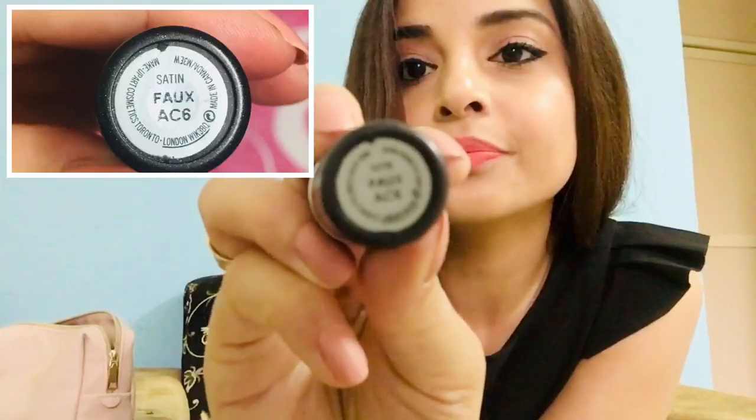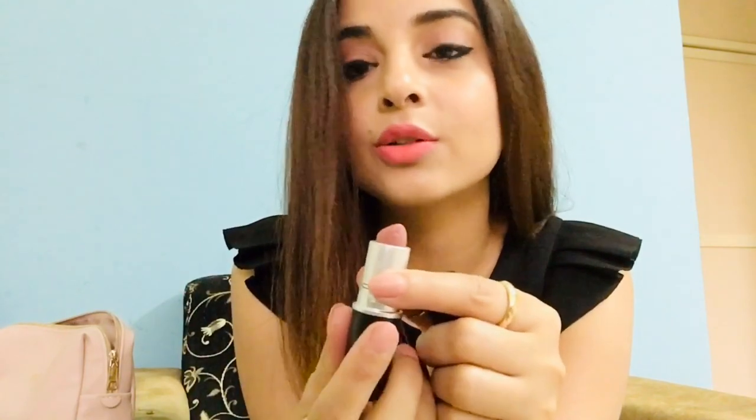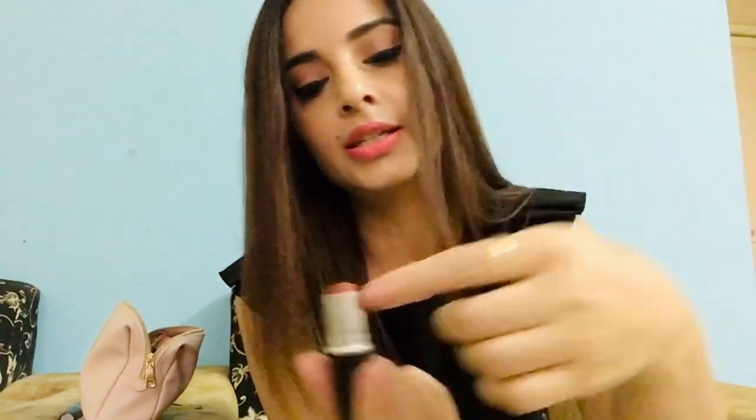It's FAUX and it's a satin finish. Satin finishes are always like a creamy finish on your lips. So this is how it looks, and it has a shade. I can show you guys, it has this shade. I don't know whether you are able to see it, but it's the lipstick MAC Mocha, and it gives a brownish tint. I'm just putting it here, you can see it. It gives a very brownish tint. I'll apply it and I'll show you guys, don't worry.